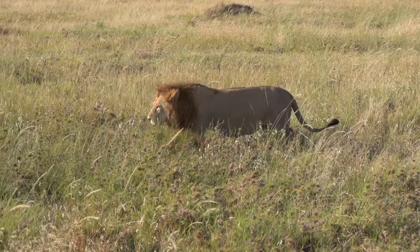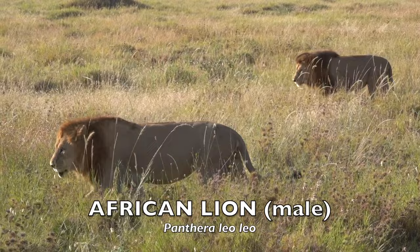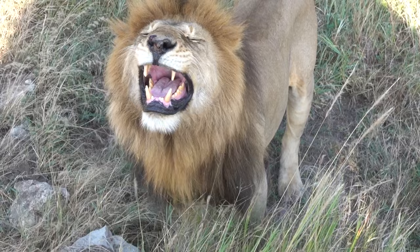Welcome to Serengeti National Park, located in the East African country of Tanzania. We are now seeing two mature male African lions. Commonly seen in this wildlife mecca, lions are indisputably the iconic apex predator of the Serengeti terrestrial realm.